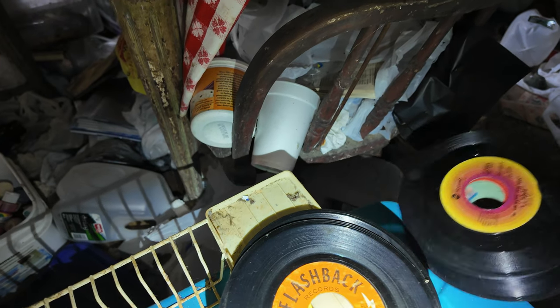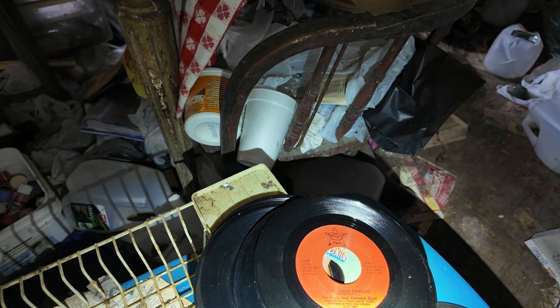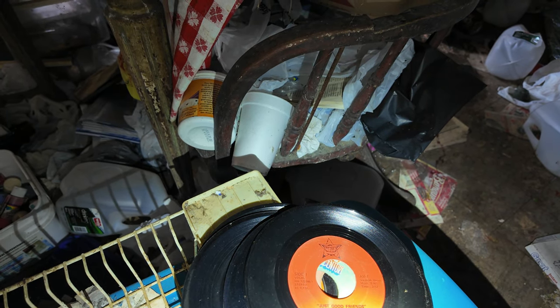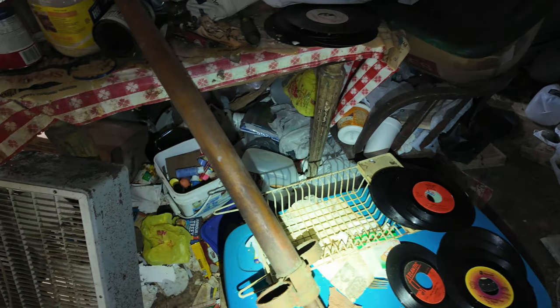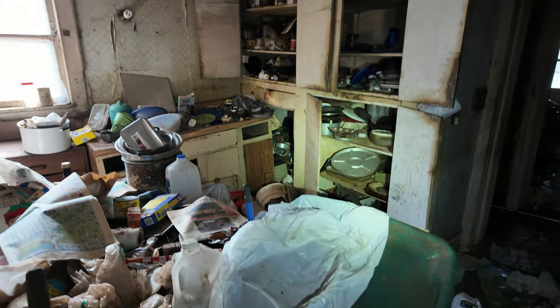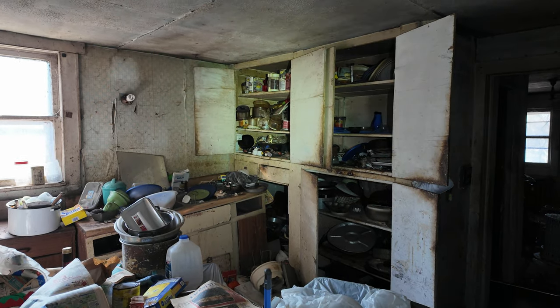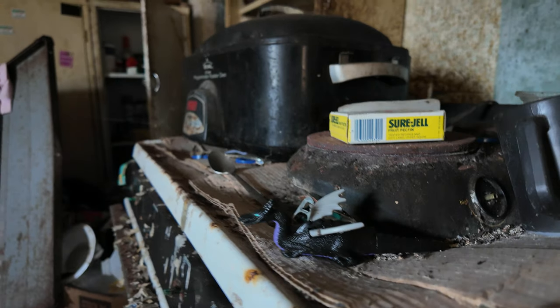The Suite. We Are Happy Together, BJ Thomas. Just Good Friends, The Height and Heiston Band. I want to see what's in this tub right here. More pots and pans. They didn't have a whole lot of storage in here, and that's already filled with basically pots and pans. One of the toys right there, dragon.